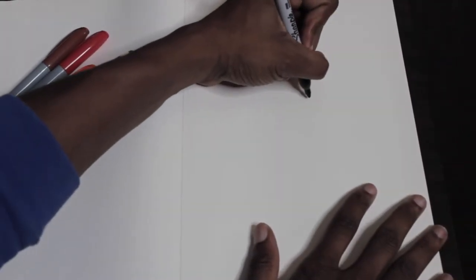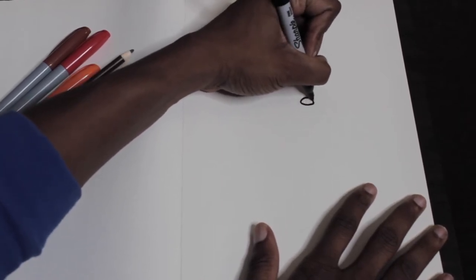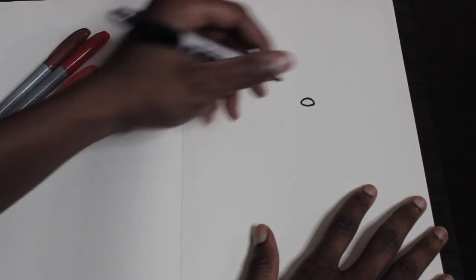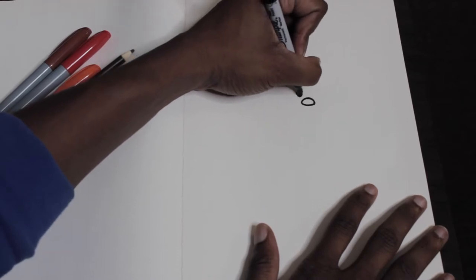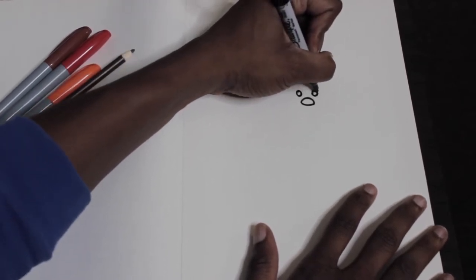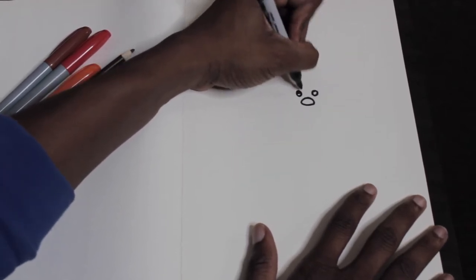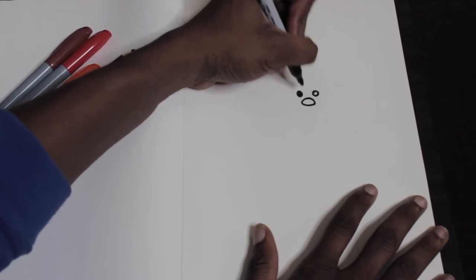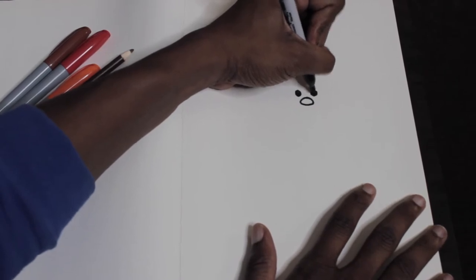So the first thing we're going to do is draw a nice, cool little oval shape for his nose. Next, we're going to draw some more tiny ovals for his eyes, one right there and one right there. And now we're going to color in the eyes just a little bit. Right there and right there. Cool little eyes, huh?